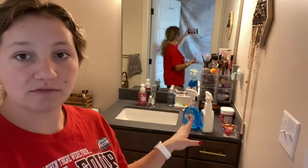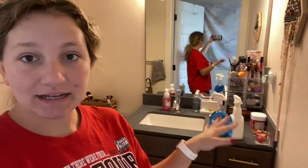So I've cleaned my bathroom. I cleaned all of this, cleaned the mirror, cleaned this, put it back together, cleaned the toilet, and then this is what my shower currently looks like because I just finished cleaning my shower.